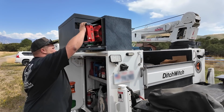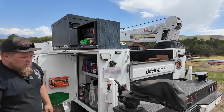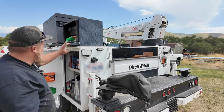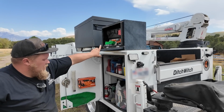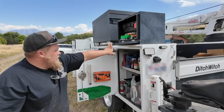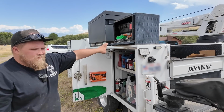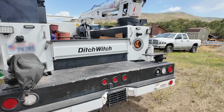I guess this truck is company owned, but are you able to customize it, add shelves or something? Yeah, actually this box they let me order because I was running out of room already. It depends what it is. If it helps you be more efficient and it's actually for the truck, then they don't really care.